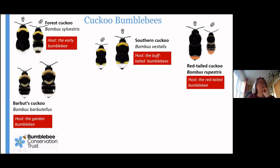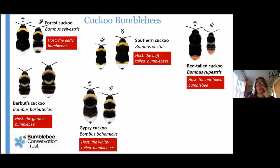And Barbut's cuckoo bee attacks the nest of the garden bumblebee. So in the field, it appears very similar. You know, the garden bumblebee has three stripes, if you remember. Two on the thorax like that, and then a clear one on the abdomen. Well, this is similar, and it has hints of yellow on the abdomen. Both males and females are similar, but it doesn't have the long face of the garden bumblebee. But again, difficult one. Just be aware of them. So, gypsy cuckoo. I've not knowingly seen one of these in the field, and they look quite similar to the southern cuckoo, and they have a yellow band above the tail with a notch, but it's not quite as obvious as on the southern cuckoo. So quite a tricksy one, that one.